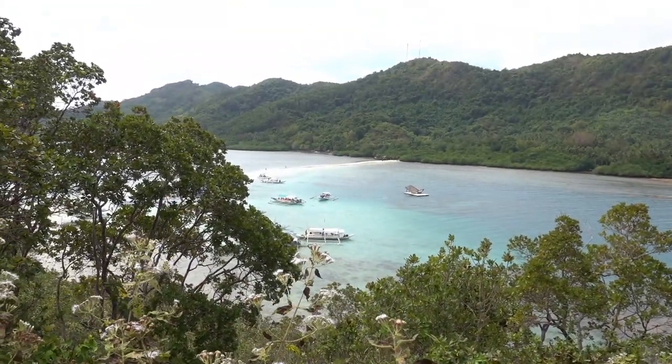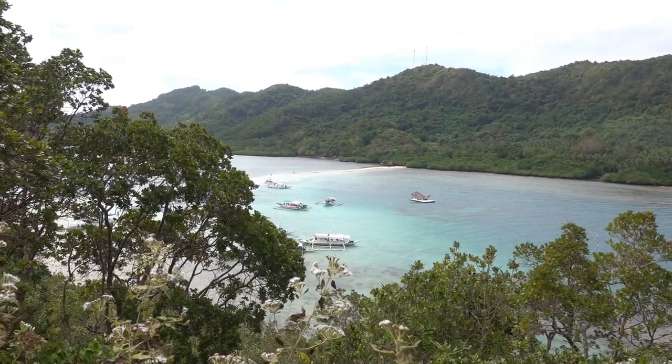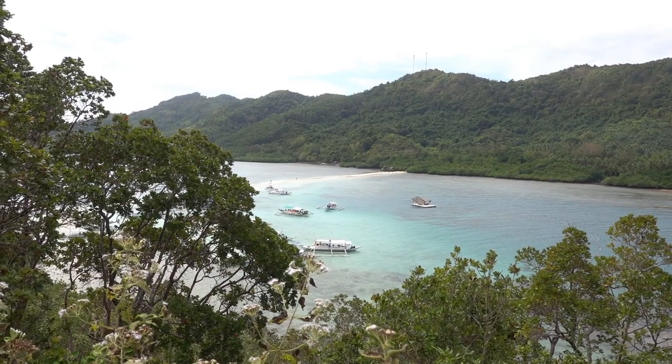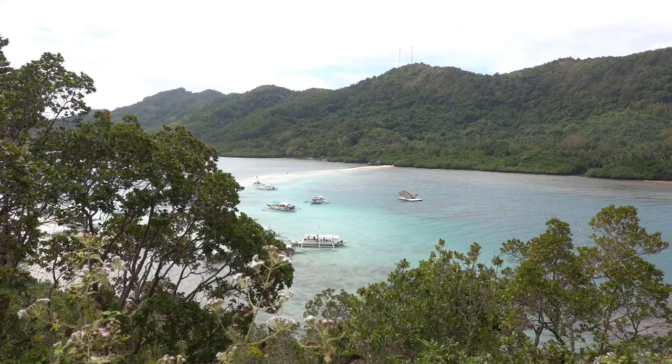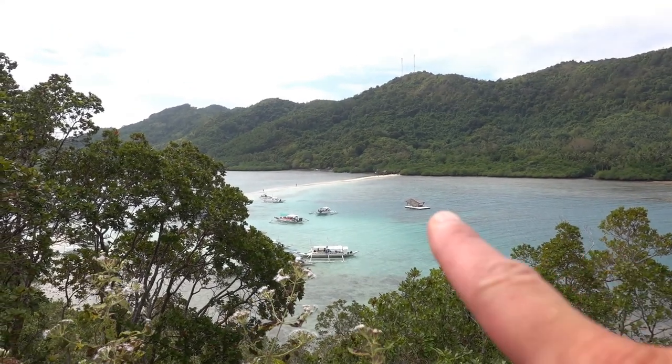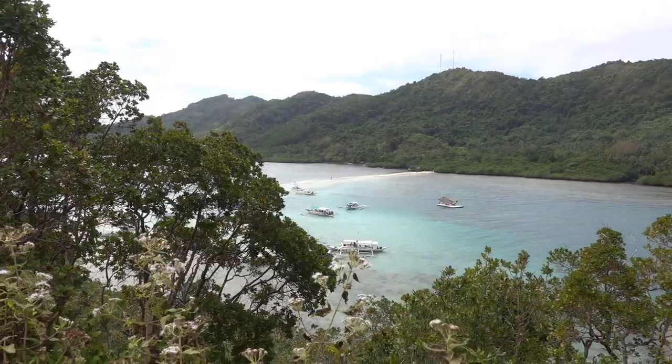So this is the view you get from up the top here. Shame the sun's not out completely, otherwise you'd see just some beautiful water there. The sandbar that goes from that side all the way across to here, it's just beautiful.